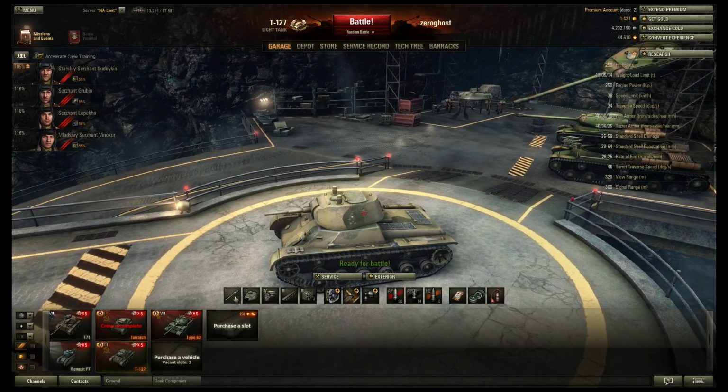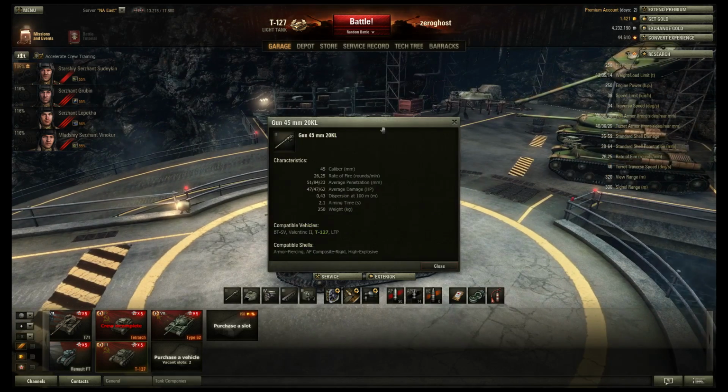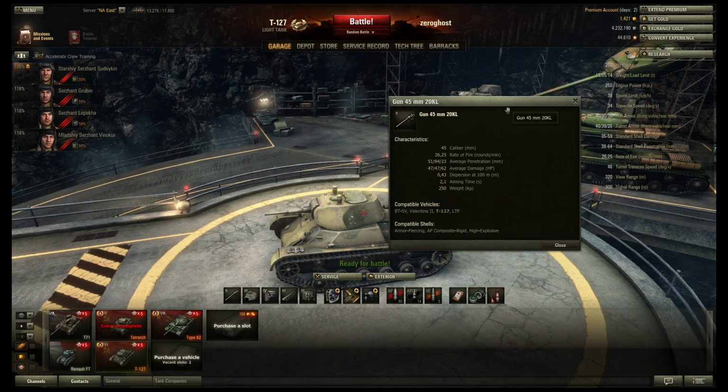Now, the gun is where you have a little bit of a drawback, I guess, on this tank, although it's not a bad gun by any means. Rate of fire is good, 26.25. The average pen, 51, is most of the time more than enough. Average damage of 46 is pretty good. It's not bad, it's not great, but it's pretty good.